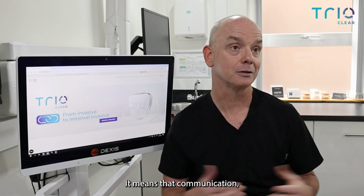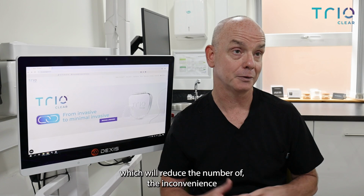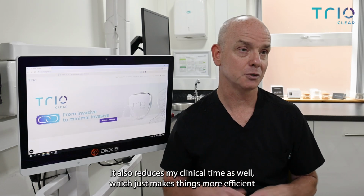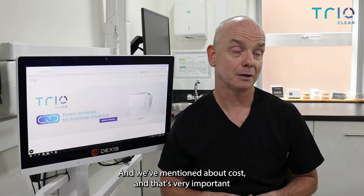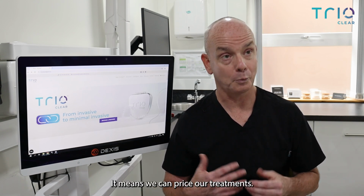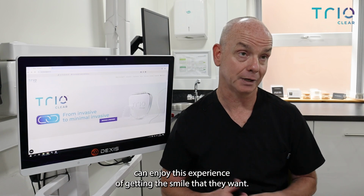The patient can send me the photographs using their own phone, which will reduce the inconvenience of the number of appointments that they need to check the retainers. It also reduces my clinical time as well, which just makes things more efficient for me and more efficient for the patient. And we've mentioned cost, and that's very important. The less expense that we have, it means we can price our treatments more affordably for more patients, and more patients can enjoy this experience of getting the smile that they want.